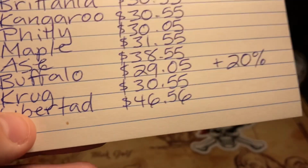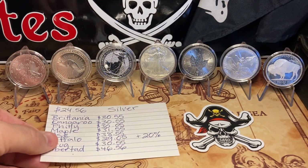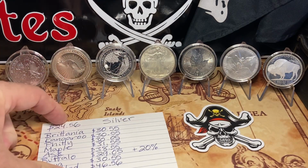Libertad, $46.56. Now I know you can find some cheaper on other sites, and I looked around, and there are some that are cheaper, some are more expensive. AppMex being recognized, it's an easy, smooth medium across the board.